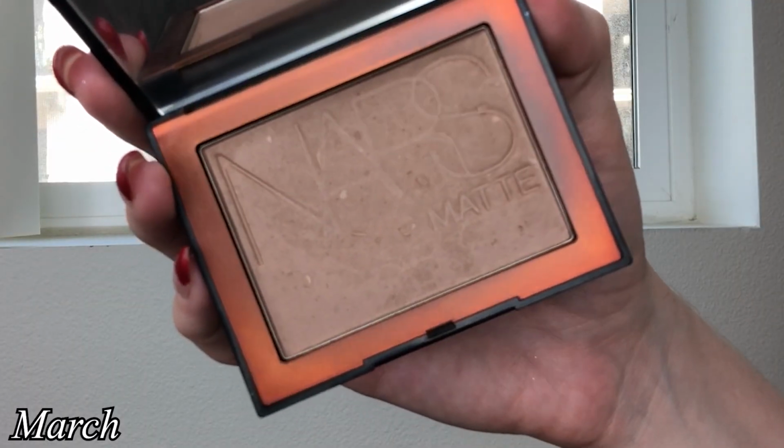Then next up, I have a bronzer and a blush, both from Nars. I've had these for a couple of years. I want to say since maybe 2021 or 2022. And these are so hard pressed, you guys. I've used this probably several hundred times already, so many times, and you can still see the imprint of the Nars logo, and there's not very much of a dip in the product.